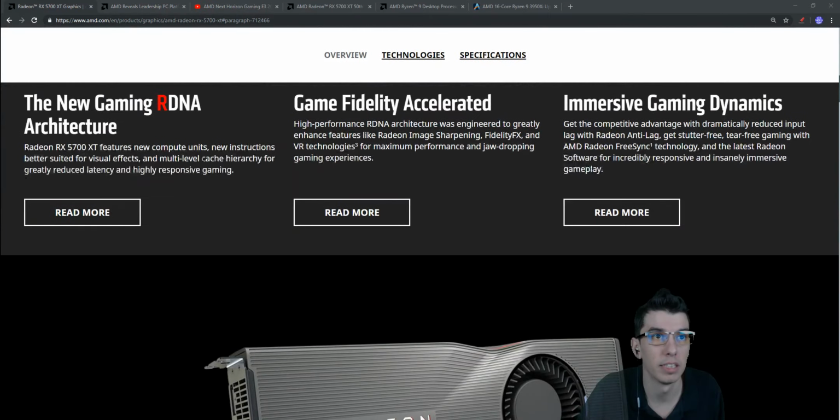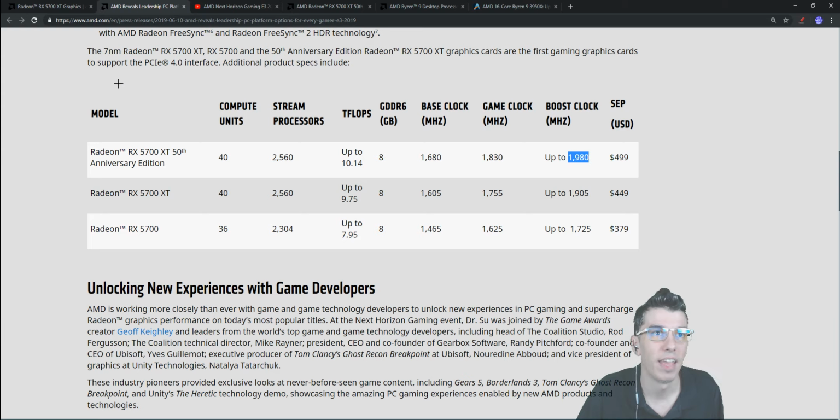Some good performance stuff for their RDNA architecture: 1.25x performance per clock, and then 1.5x per watt efficiency. So good numbers starting off. And then here are the actual 3 graphics cards, and we get to see some pretty good numbers. So RX 5700, we're seeing 36 compute units, so 2304 stream processors, up to 7.95 teraflops. They're all at 8 gigs of GDDR6, so no HBM2 like their little bit more expensive Vega cards.